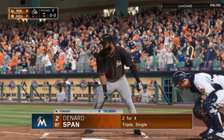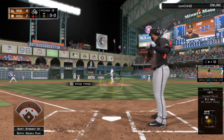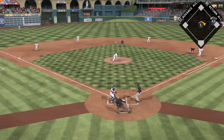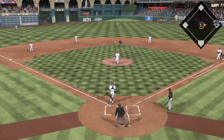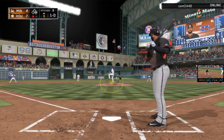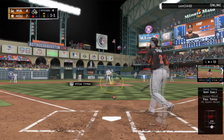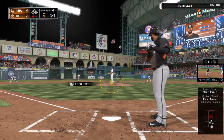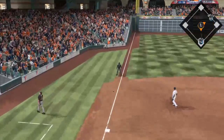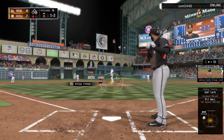Denard Span is at the plate looking to follow up on that bases clearing triple in his last at-bat. Yeah, he already got to show off those wheels, so let's see if he can make it happen again in this at-bat. The 1-0 delivery. Chop foul right at home plate. Fouled off again, and now he's in a 1-2 hole. Runner at first here, 1 man out.